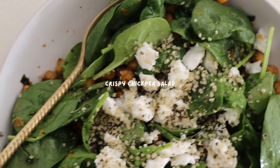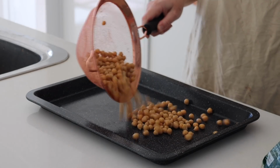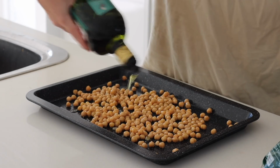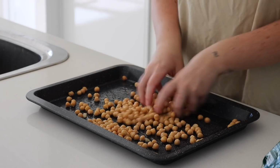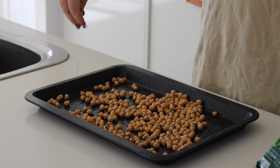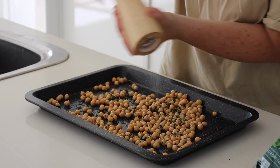Okay, next up we are making my favorite lunch at the moment. I have been eating this super regularly. I start by rinsing and draining some chickpeas before putting them onto a baking tray with some olive oil. I then toss this all together like so, and then added in some dried basil. I'm really loving the dried basil in this video apparently.